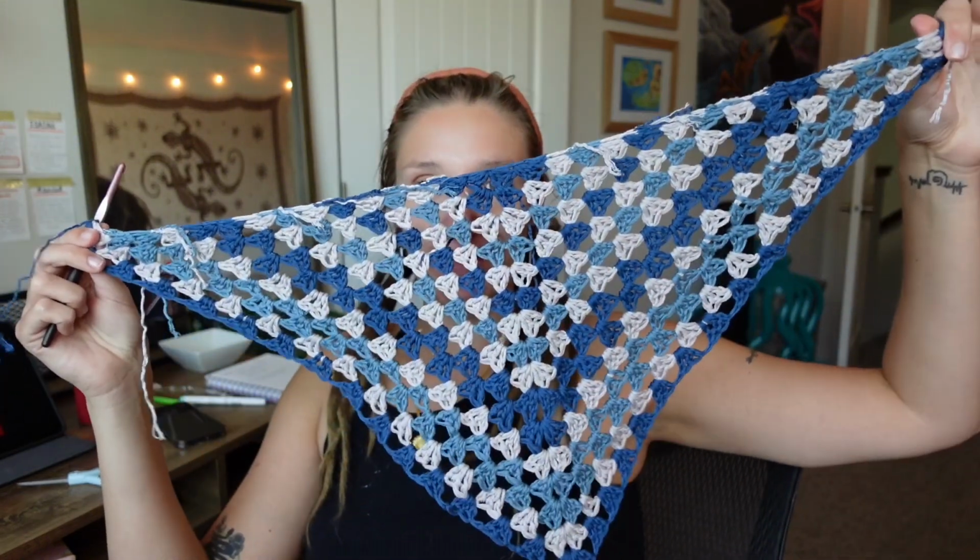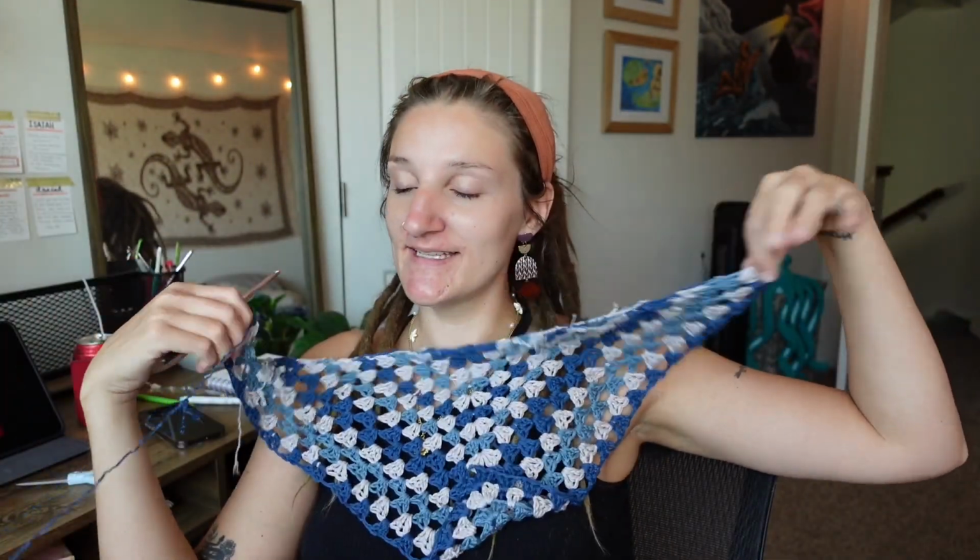Alrighty, I have frogged quite a bit of this, so I'm finally at a point where I like the size. So I need to go back and re-add the straps and the border. But I am excited that we're finally crocheting today. Like, it's already 1:15 and I haven't used a hook, so I'm ready to get some crocheting done.